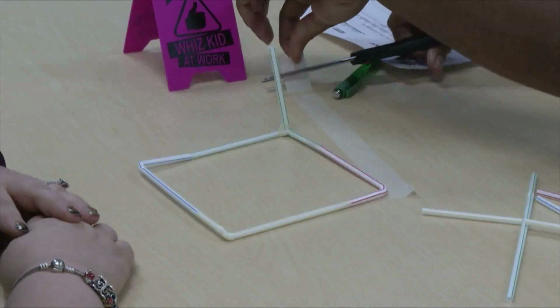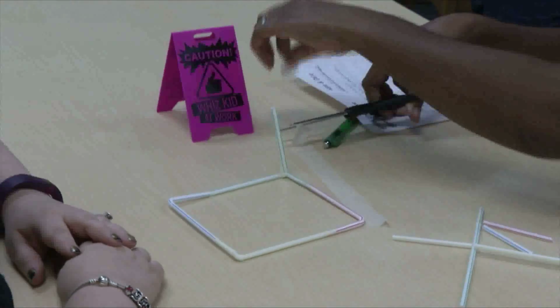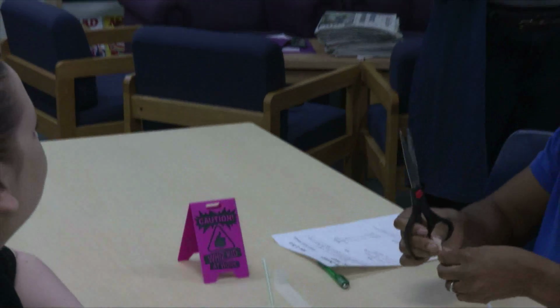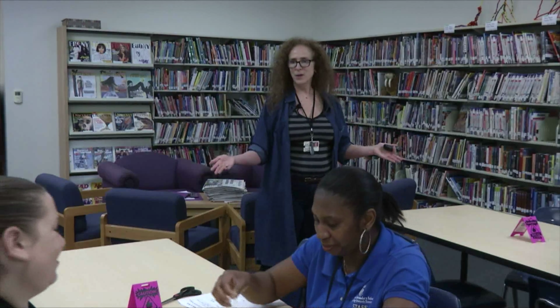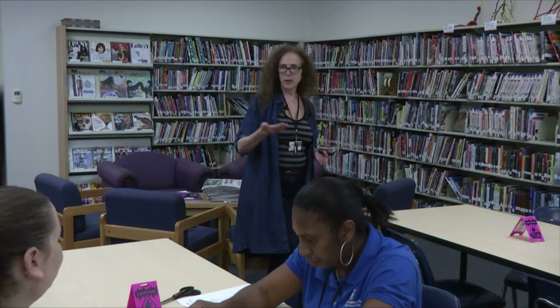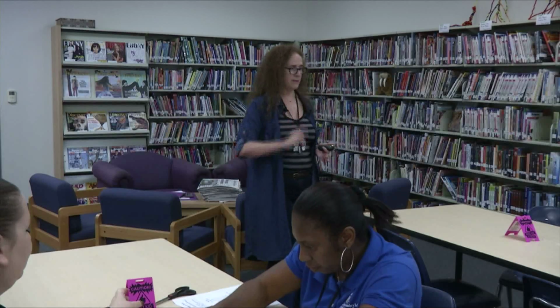They can use their 12 inches of tape to help secure their base to the table. Or if you want to make it more challenging, you can say, no, you cannot use the tape to secure it. It has to be freestanding without tape. Yeah. So it depends on your students, and if you want to give them that heightened challenge, do that.